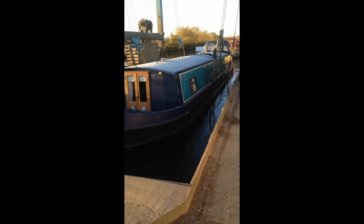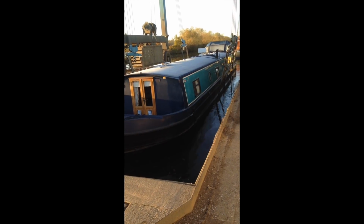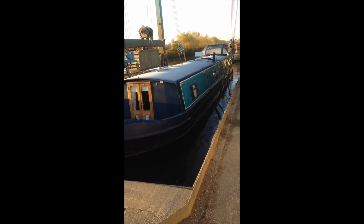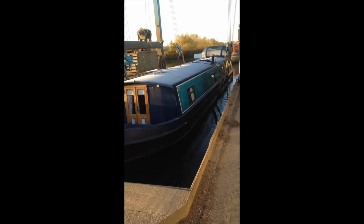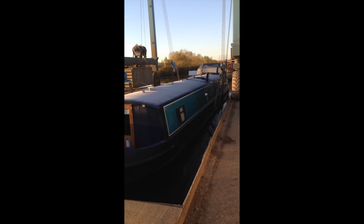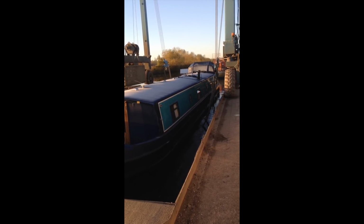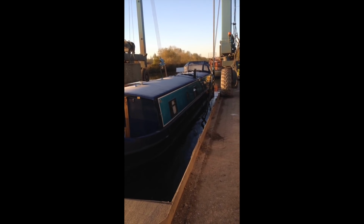What is quite interesting to watch is as the boat gets lifted up, you can hear a strange sort of suction sound as the bottom of the hull leaves the water. It's quite disconcerting when you hear it, because you think that something's snapped or something's gone wrong, but actually it's literally just the sound of the hull leaving the water.